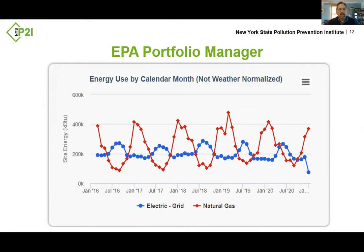I want to thank the County of Yates in New York for allowing us to use their portfolio manager data. And so this was electric and natural gas use from their county office building, an 80,000 square foot building in the Finger Lakes region of New York.